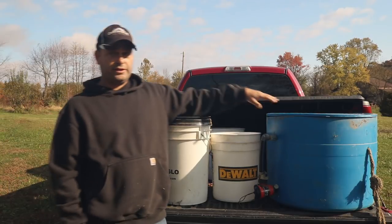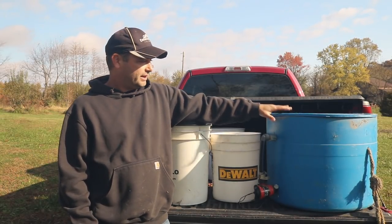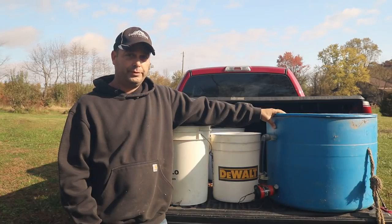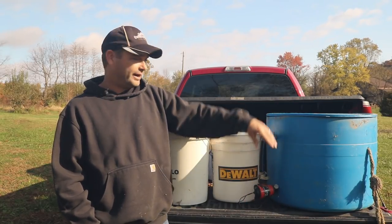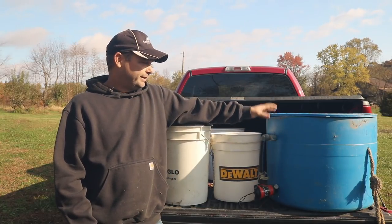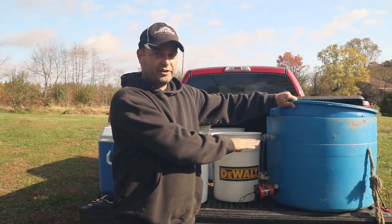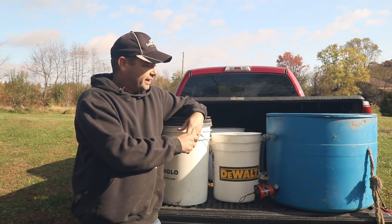The next container I plan on using is this. This is half of a 55-gallon drum, and I've cut this down and made a live well out of it. I did that when I first got the fish that I put in the pond. It's got a little live well pump right down here that runs off of a 12-volt battery, and it circulates the water to keep it oxygenated. It has the lid, which is the top of the 55-gallon drum. It fits in there about 4 inches, fairly tight, so the water is not very likely to splash out.